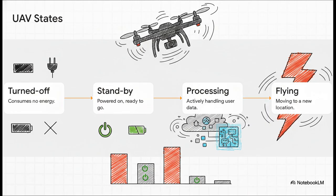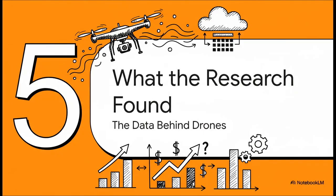But look at that last one, flying. That is the real energy hog. Just getting the drone to where it needs to be is the biggest drain on its battery, by far. So this all sounds great, kind of like science fiction, right? But is it actually practical? Does the math even work out? Well, let's take a look at what the simulations showed.